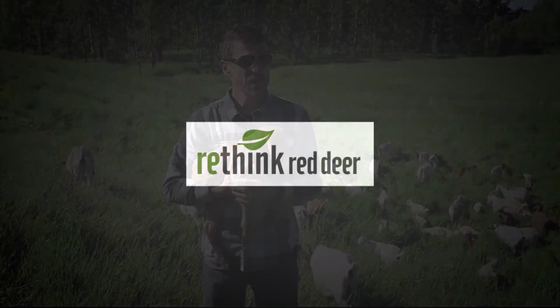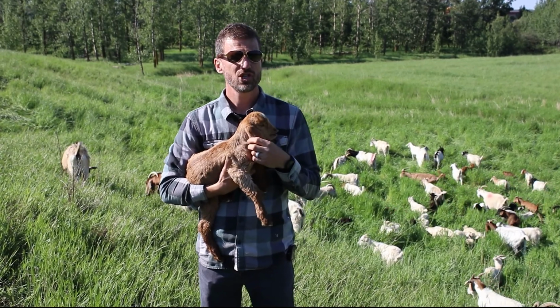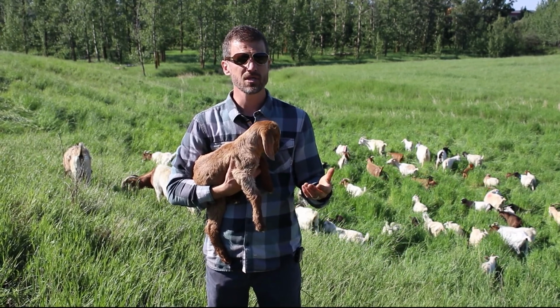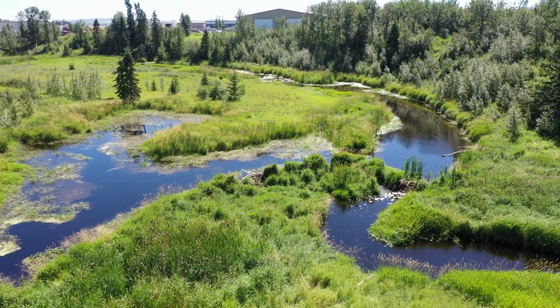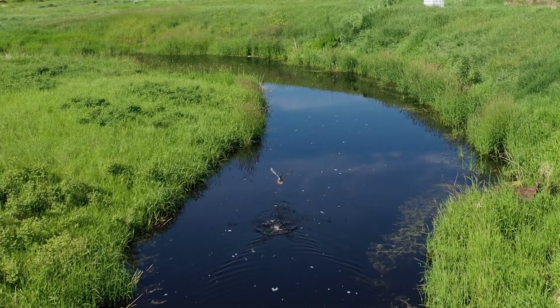ReThink has been a great partnership with the city. They came to the site and actually saw the potential here as well to implement some projects and some programs that would further restore the ecology of this area, of the floodplain. And so there's been a lot of effort put into focused plantings along the creek.